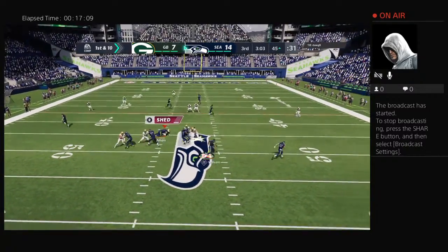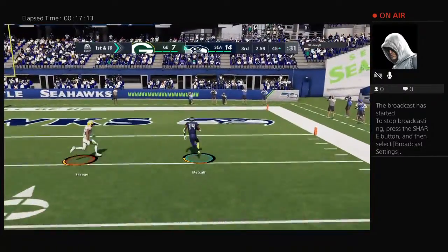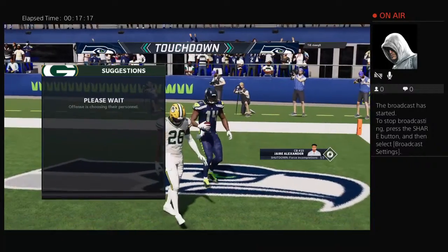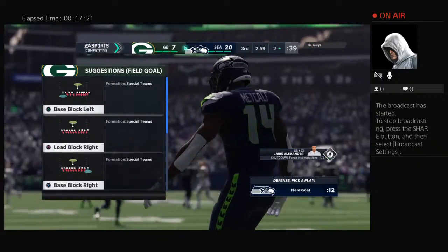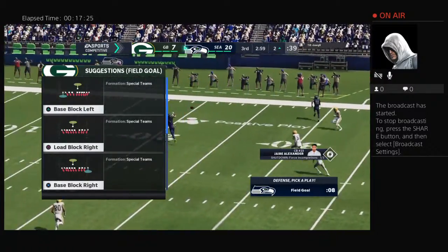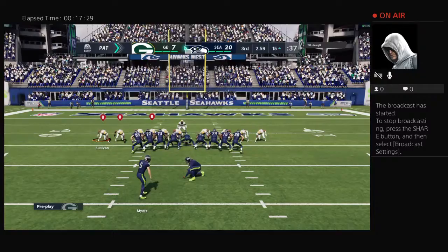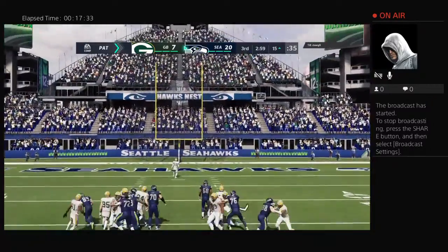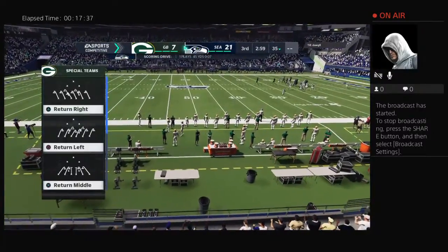After the interception, here's Wilson. Flush to his right. Past the 20. He'll find Metcalf. And all the way in, touchdown Seattle. DK Metcalf, 45 yards. And the interception by the Seahawks D leads to a touchdown. The extra point now coming from Myers. It's good, and it is now 21-7.